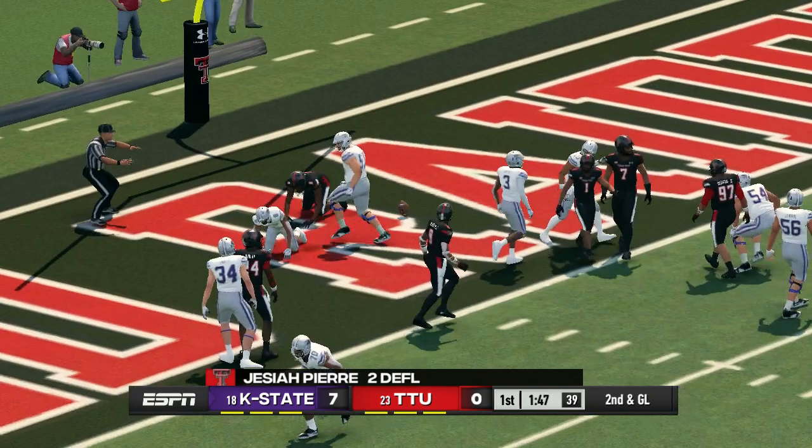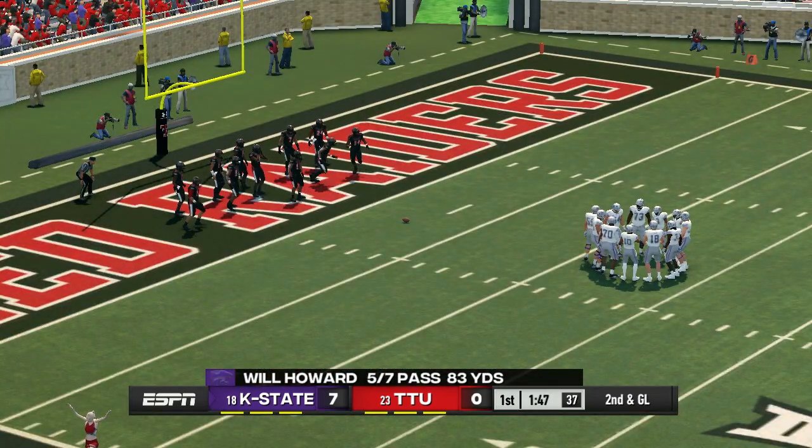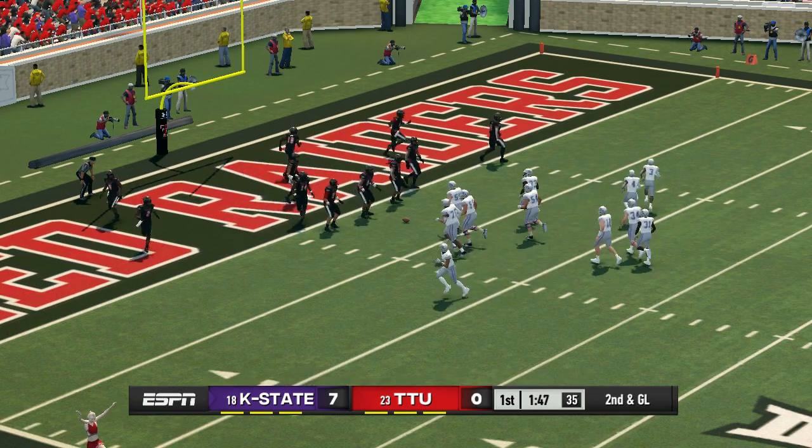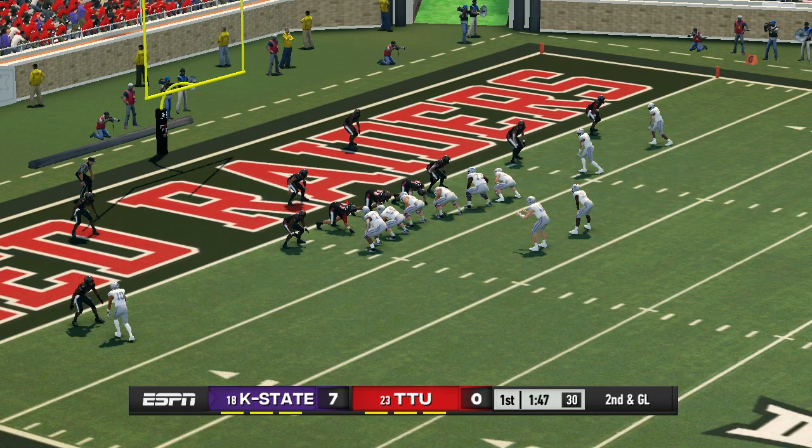Looking for his man, incomplete. He tried to force it to a man that wasn't open, and boy, was he lucky it wasn't picked off. He's got to be more careful when throwing the football into the end zone. They're at the 2. Second down.